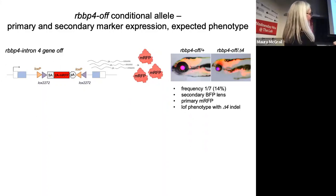And importantly, when we take this mutation and put it in combination with a simple indel mutation in this gene, this results in the neurogenic phenotype that we expect from loss of function, microphthalmia and microcephaly. So there's robust knockdown of gene expression, as we hoped.